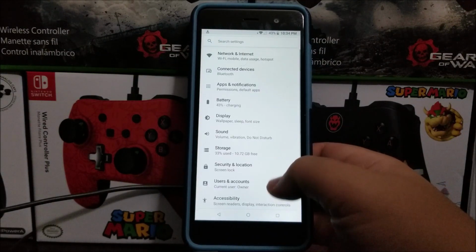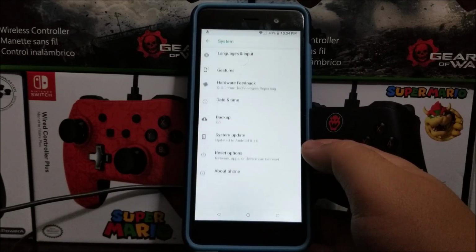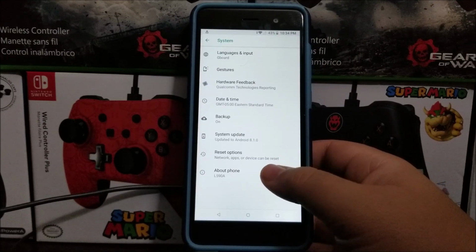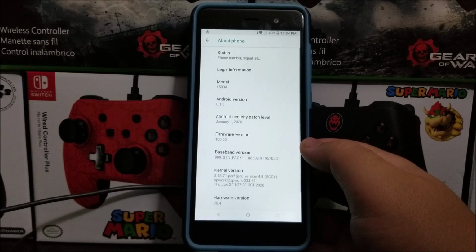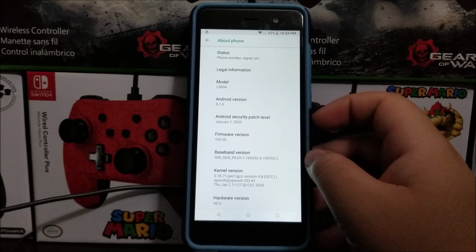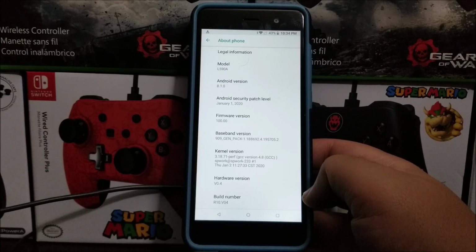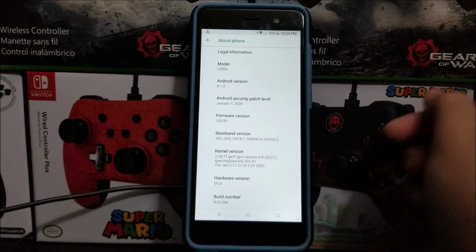So tap OK. Now let's go back into settings. Scroll all the way down, tap on system, tap on about phone, and as you can see here, we still have Android version 8.1.0, and now we have the Android security patch label from January 1st, 2020, and the build number is still on V04.